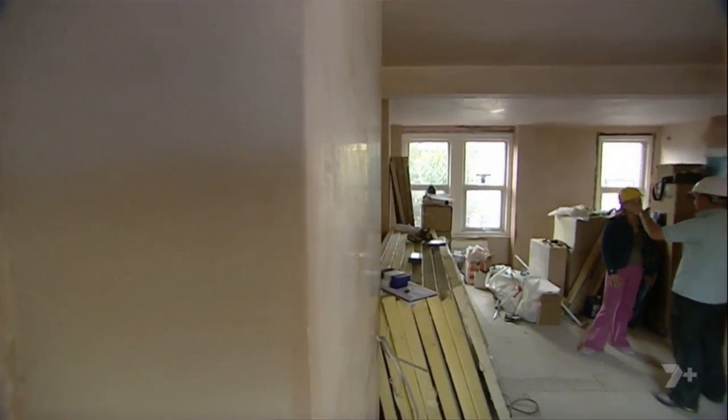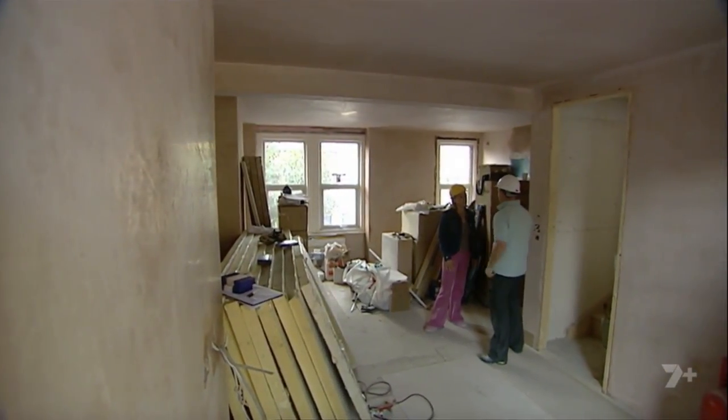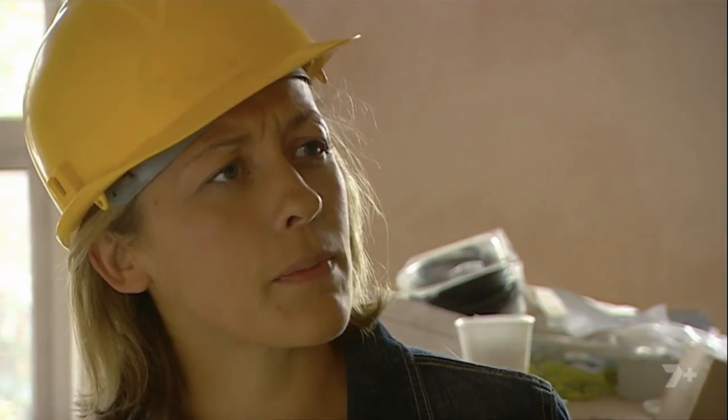How long is it going to be till you're completely finished? We're hoping in 3 weeks' time. Part of the problem with this build is that Jonathan hasn't been realistic from day one, and even now, that doesn't seem to have changed. You were initially planning on spending £50,000. How much are you going to be spending now? It's probably going to be more like 60. But you were already £10,000 over budget, and that was before the party wall problems.